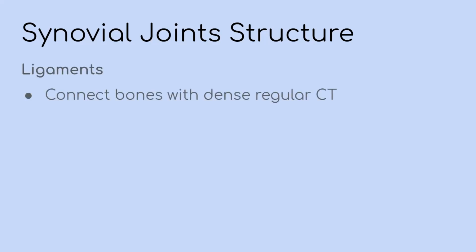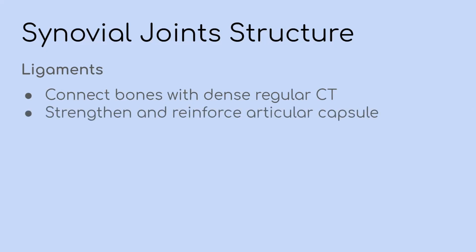So moving on to synovial joint structures. First, we have ligaments, and ligaments connect bones with dense regular connective tissue. If you look at a synovial joint, there are different layers. Starting on the outside would be the ligament, and their job is to strengthen and reinforce the articular capsule. The articular capsule has two layers to it. Does anyone know what these two layers are?